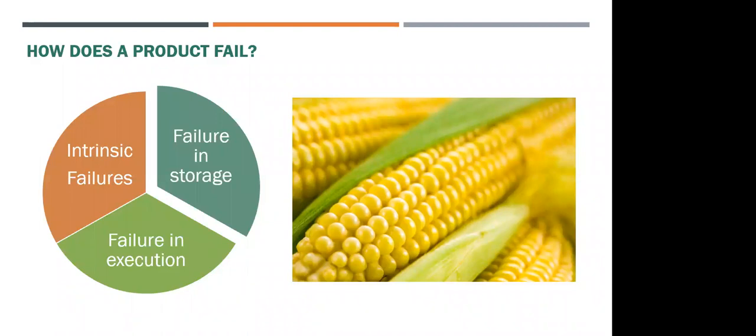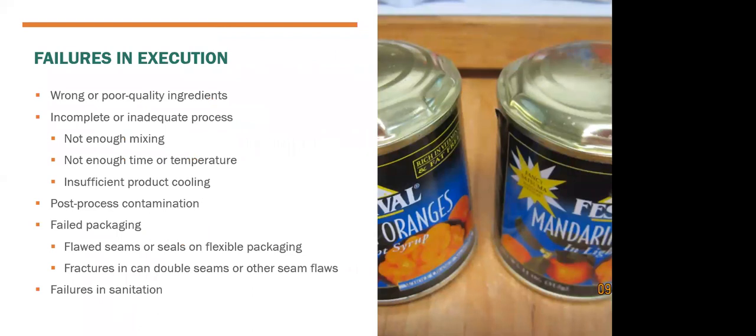Now, we can divide failures into three big categories: intrinsic, storage, and failures in execution. Some of these we can change, others are just related to the food product. Examining failures in execution. If you use the wrong or poor quality ingredients in your product, it may be misbranded. It may not meet consumer expectations.